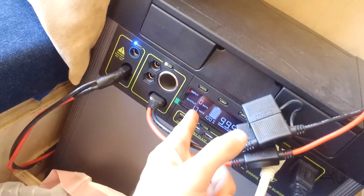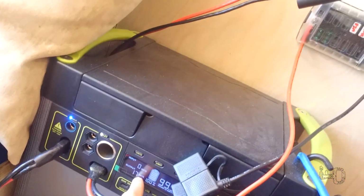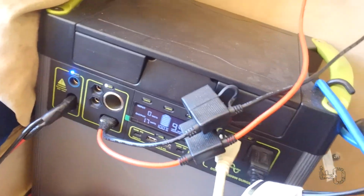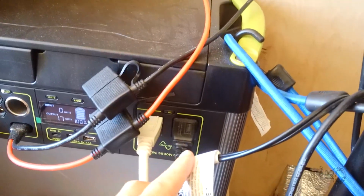You'll see here I have my current output. This is just the lights and the fan. We're pulling 20 watts, and I've got 100 hours like that. Shout out to Goal Zero.